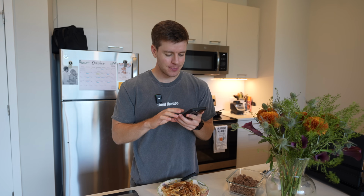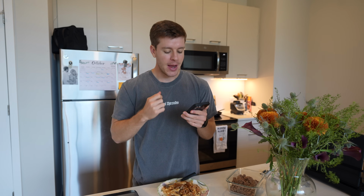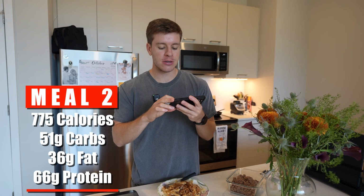Oh, the macros, I felt like I was forgetting something. Let's see. Okay, so MyFitnessPal, perfect, just add this. So we got the broccoli. Once again, I used 2 servings, so about 50 calories there. 1 serving of chickpea pasta, 1 serving of tomato basil pasta sauce, 8 ounces of 90-10 ground beef. You can also go 96-4 if you want to go a bit leaner, and then a little bit of olive oil spray. This comes out to be 775 calories, 51 grams of carbs, 36 grams of fat, and 66 grams of protein.